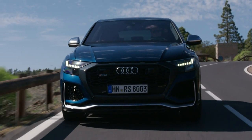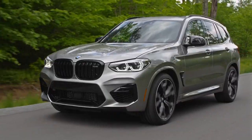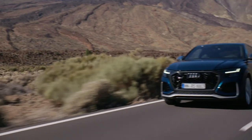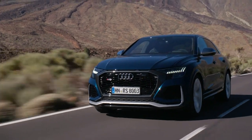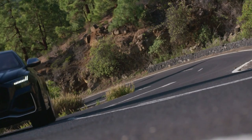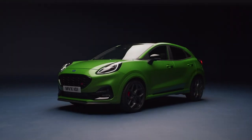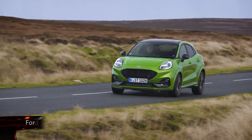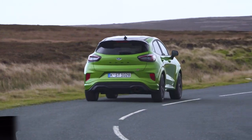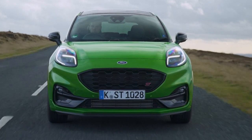In the ever-baffling world of SUVs, we've been treated to no end of expensive performance models. A particular favourite subgenre of the German manufacturers, we've had M, RS and AMG versions of just about every high-sided 4x4 they build. But now that need for speed is trickling down to crossovers, and this is the latest one. And the first thing you'll notice is this is not a BMW, Audi or Mercedes. This is the new Ford Puma ST, and straight from the off, things look promising.